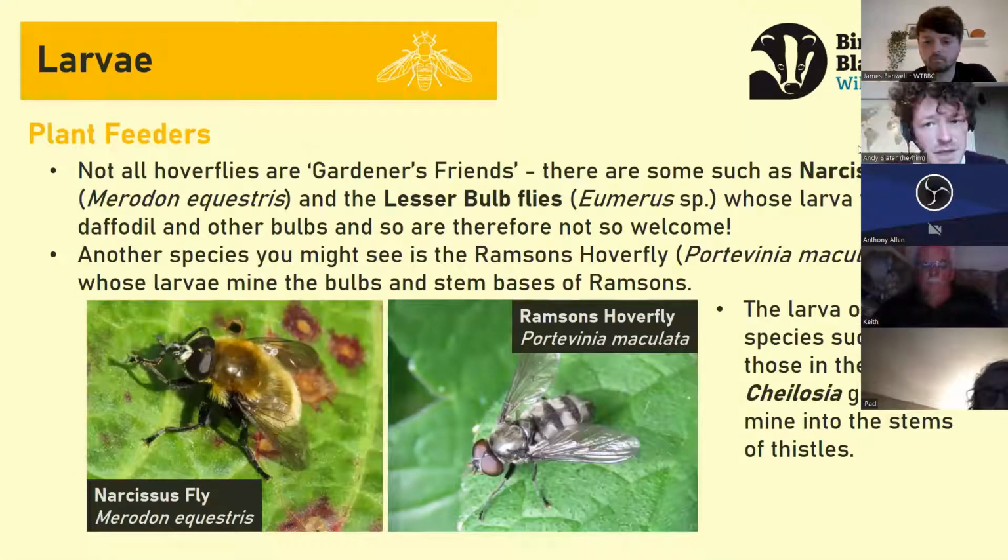So some of the larvae feed on plants. I did mention Merodon equestris earlier, the narcissus fly, whose larvae tunnel in daffodils and other bulbs, which are not so welcome by gardeners. But another species that you might see, particularly if you're in a woodland or streamside that's got lots of wild garlic, is the Ramson's hoverfly.